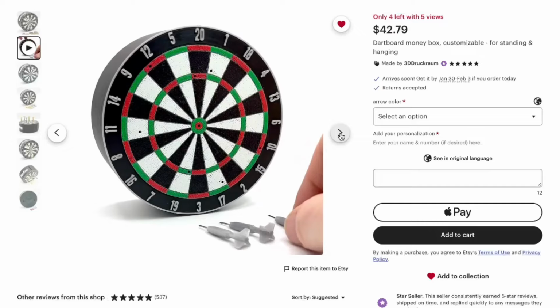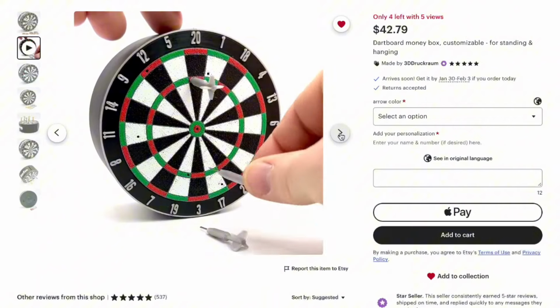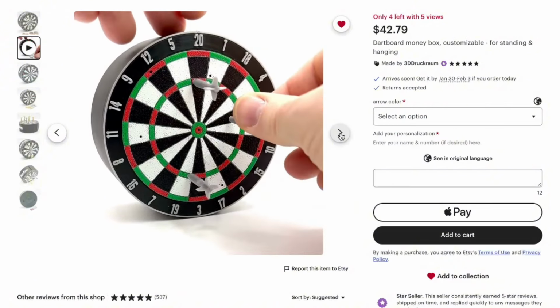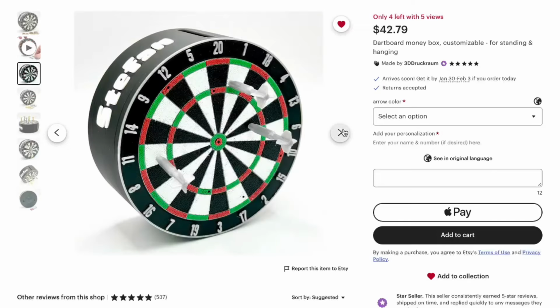Let's jump in. The first product is this piggy bank. It's a fun gift idea for dart players and made almost $300 for one seller. You can customize it to make it more personal, and if you find the right audience, it could sell really well.